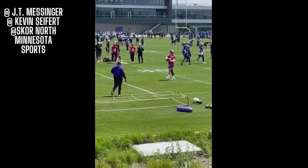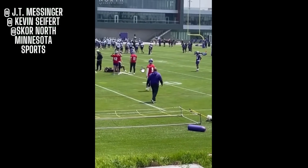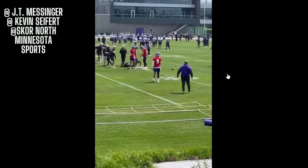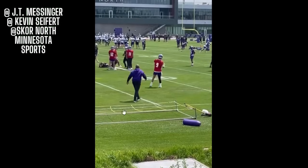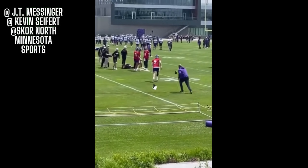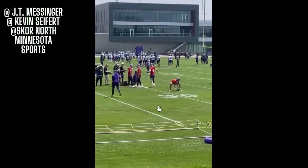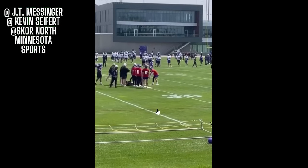So here's a funny clip of JJ McCarthy just trying to get the ball back to his quarterback over here. And it goes right off Sam Howell's head, it looks like. Actually, maybe 12. It might have been 12's head. It goes off someone's head, maybe Max Brosmer or Sam Howell, either or. Funny clip there from JJ McCarthy just throwing the ball, hitting him accidentally.